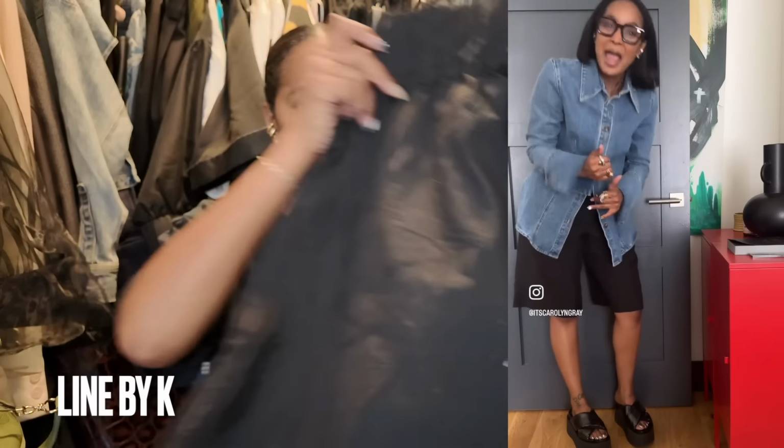It was a little problematic and I finally found a pair that I actually really like, and it comes in white as well from Line by K. It's like this crinkle material, really cute, really chic, goes with a lot. I think it's an easy throw on, and easier to style than I think a lot of people would assume at first. Super easy, super fun, definitely. And I like the hand of it.